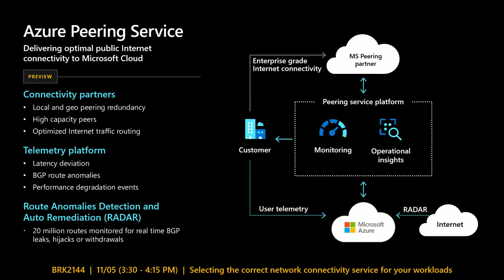So you can reach Azure, you can reach Office 365 through the Azure Peering Service. We have an ecosystem of telecommunication and ISP providers, which is going to increase over time. And the idea there is to give you visibility into your internet connections, give you protections against things like route hijacking and BGP problems and so forth. And also, frankly, for us and your ISP to be on the level, to tell you if something goes wrong, it went wrong here. Because we all know how the internet can be. It can be very sporadic, bad things happen.